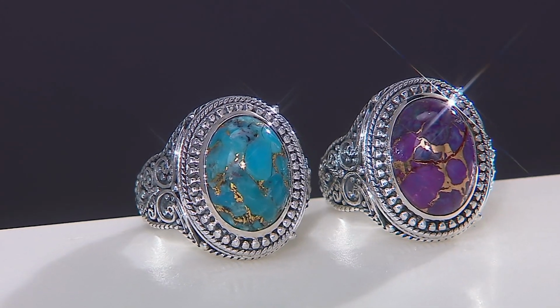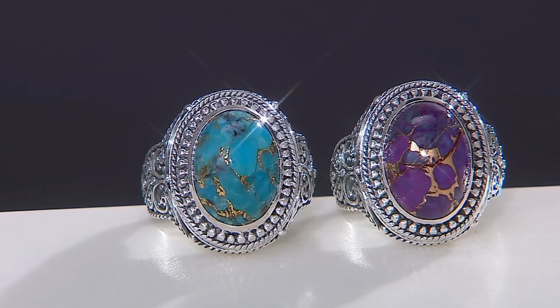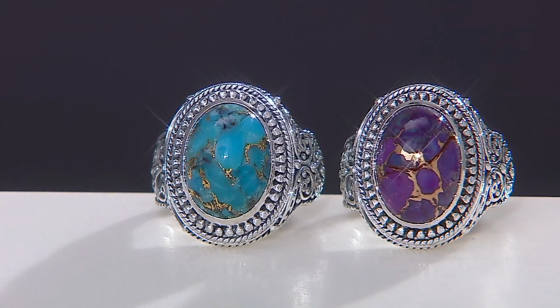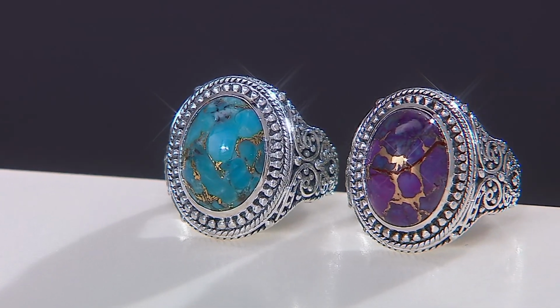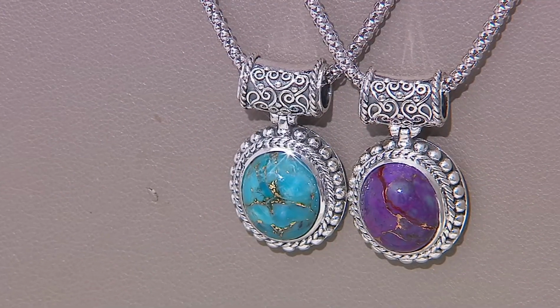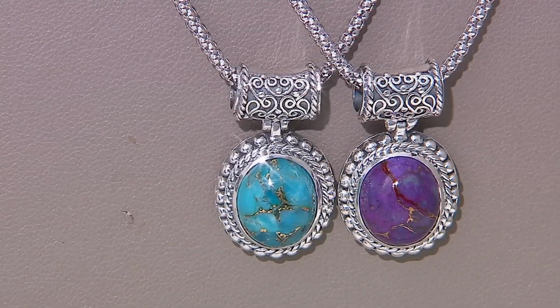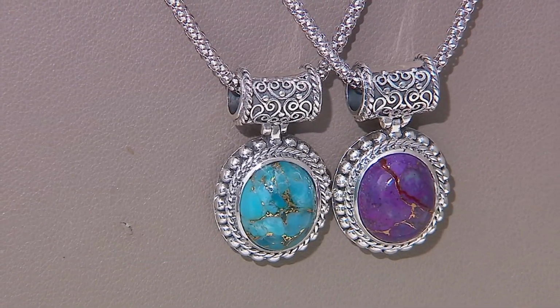And this is what represents this brand so beautifully. If you missed earlier in the show, we talked about how this brand is all about that ancient form of jewelry making. None of these are mass produced. They are all done by hand in Bali and some in India by families that have been in this business for generations. Their craft is passed down from generation to generation.